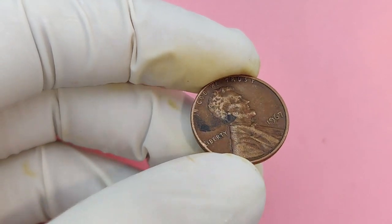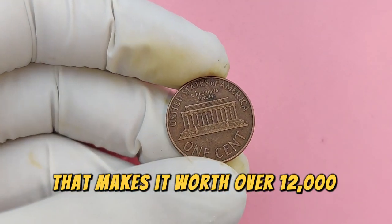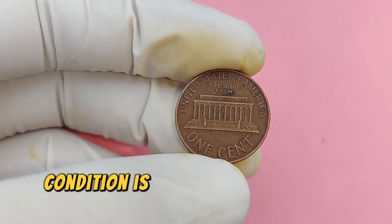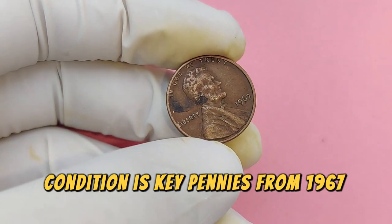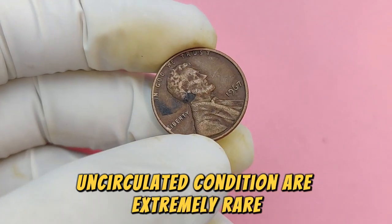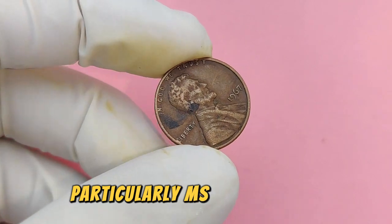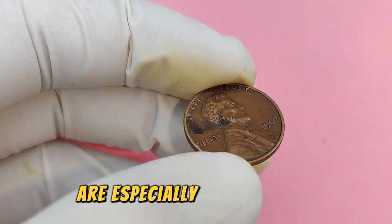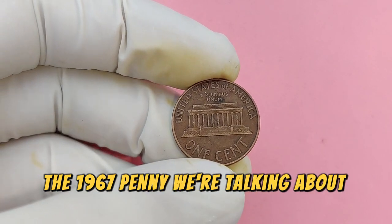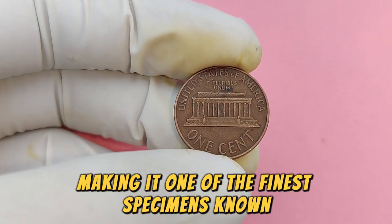specific errors. So, what's so special about this 1-cent coin that makes it worth over $12,000 today? Well, as with most coins, condition is key. Pennies from 1967 in pristine, uncirculated condition are extremely rare. Coins that received a high mint state grade, particularly MS-67 or higher, are especially sought after. The 1967 penny we're talking about today received a top-tier grade, making it one of the finest specimens known.